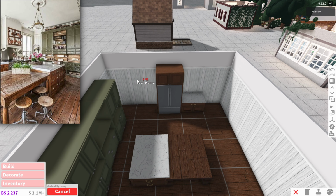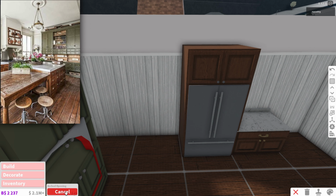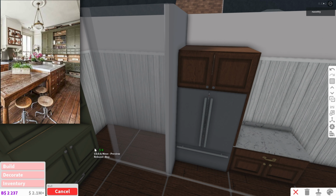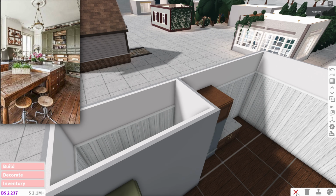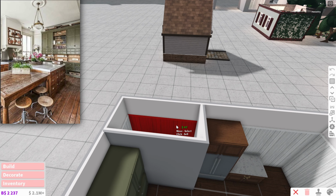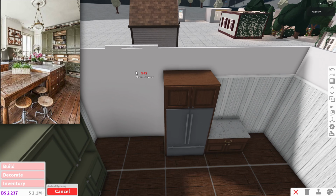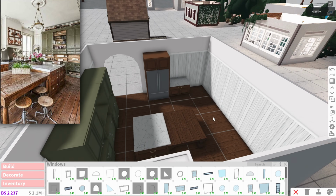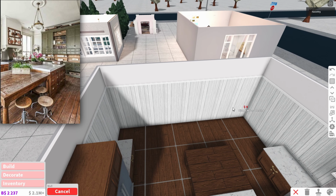Wait, can we not have arched openings on this wall trim? Oh no. I think I know a way to battle this. I put this wall right here, make this into its own separate room, go out of build mode, back into build mode, then I should be able to delete just that. Yes. And then of course, delete the walls again, and then we get our arched opening. Woohoo. No, I did kind of want one over here too. Okay, back at it again.